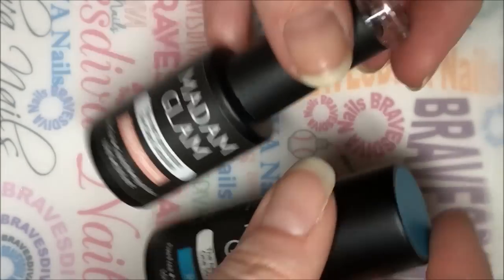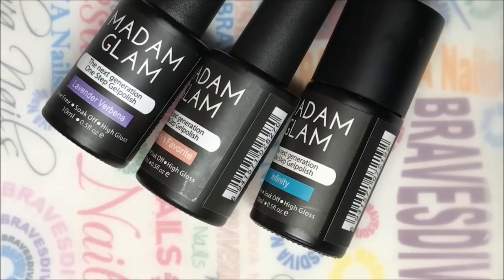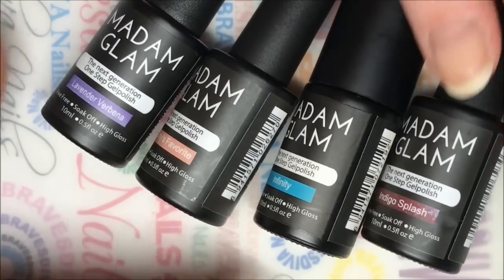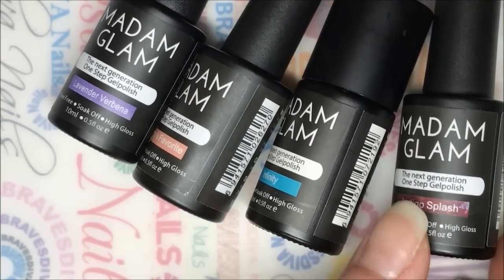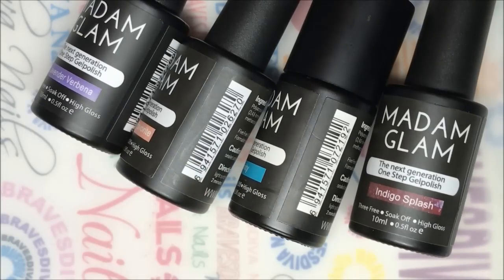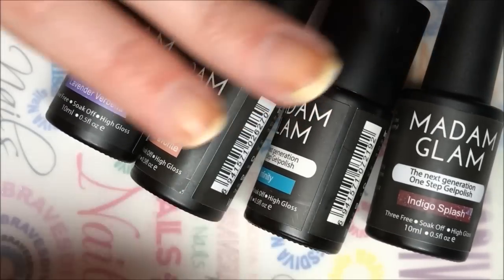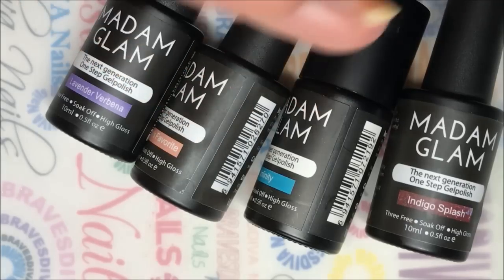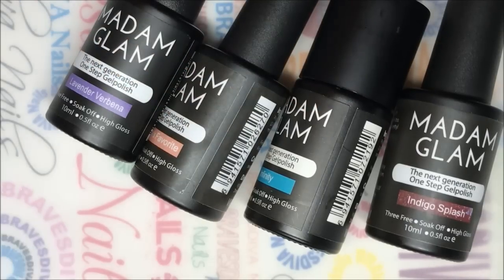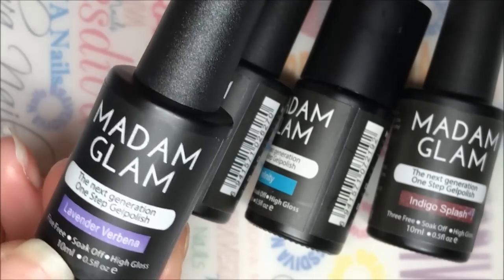Now, if you guys don't know anything about Madam Glam, they are located in New York. They are five free and cruelty free. And as far as I'm concerned, five free is like tops of my list. I do not want to keep any nasty, toxic products on my nails for any amount of time longer than necessary. And as you know, gel polishes are meant to last 10, 14, maybe 2 weeks. Who knows if you're doing the long term.